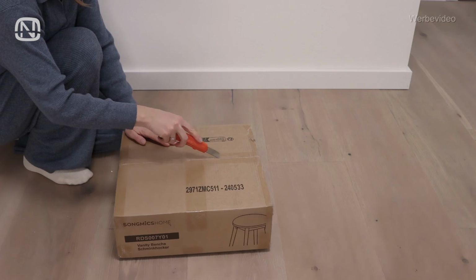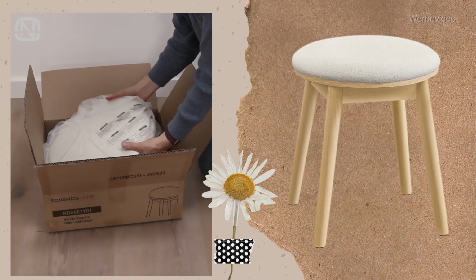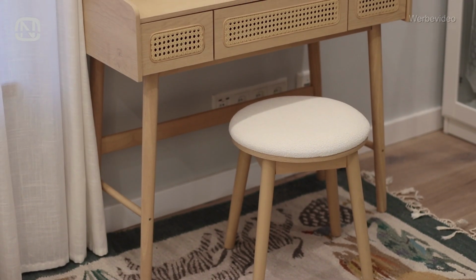Once the table was fully assembled, it was time to tackle the stool. Honestly, I didn't have the energy for it by then, so I asked my husband to take over. And voila! Everything was set.